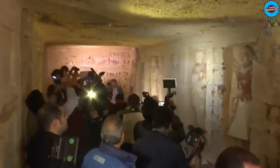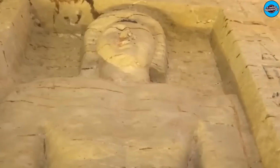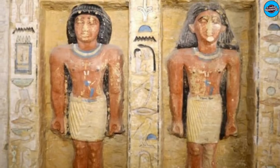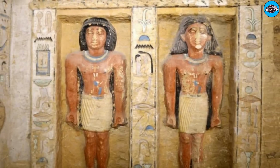Archaeologists describe the tomb's discovery as unique due to its near-perfect condition. According to Reuters, the drawings were almost completely preserved, and the tomb had not been looted. The color is almost intact, despite the tomb being nearly 4,400 years old, he told Reuters. From approximately 2,500 BC to 2,350 BC, Egypt's 5th dynasty ruled.